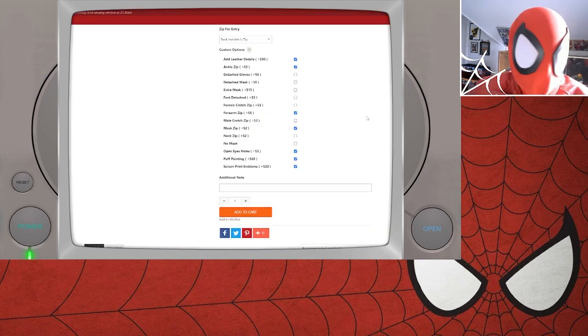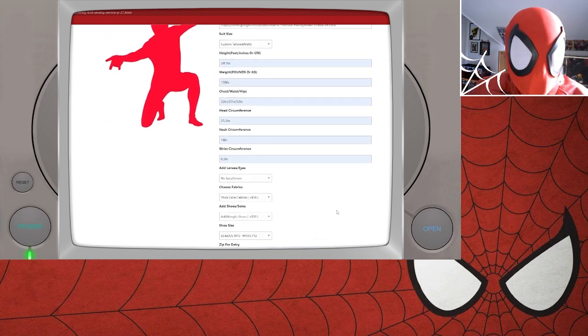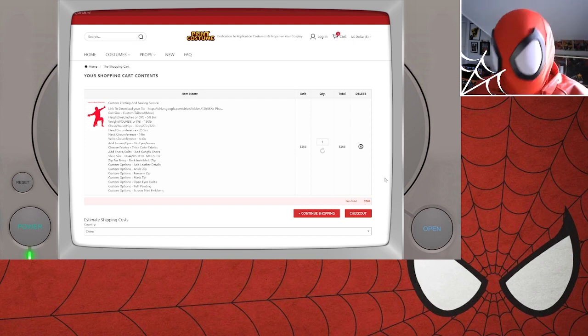And that's it. That's the whole suit. We will add that to cart and then take a look at that final tally. It ends up being $268.